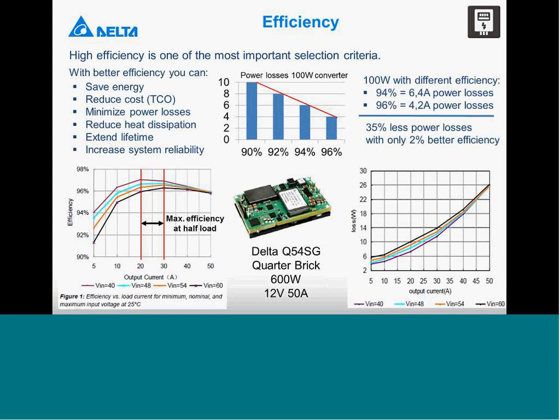Here we have a quarter brick with 600 watts, 12 volts, 50 amps. See here, it is also very important to look at the efficiency curve. Most converters on the market have the highest efficiency at the maximum power, but as you know, no R&D engineer will operate a converter at the maximum power. So it is very important to have the highest efficiency already at, let's say, 60 or sometimes 70% load, or half load. So this is very important.